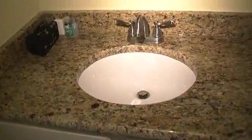New shower door. It's the Jack and Jill bathroom, they call it.